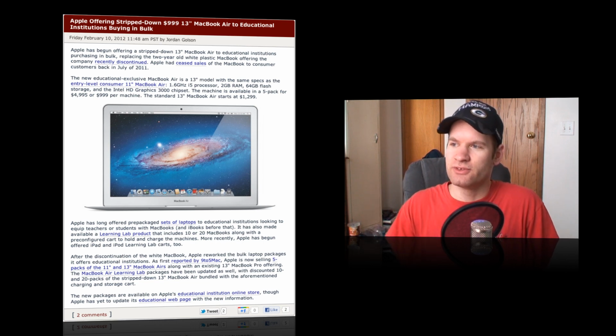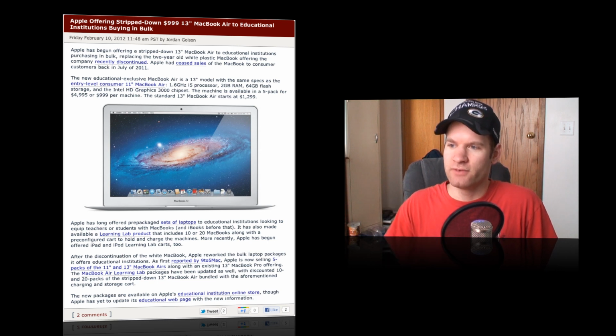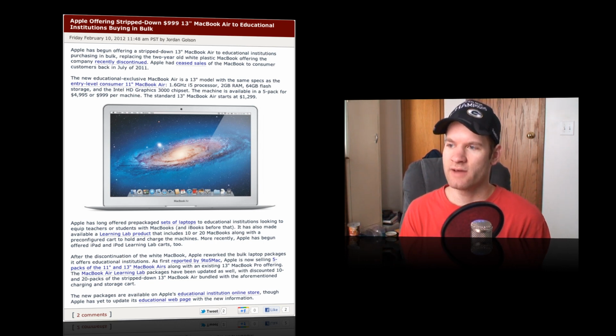Of course, Apple says here they're offering two models of these stripped down Macs that are actually going to be able to be purchased in bulk. I think in bulks of like 5 computers at a crack that you'll actually be able to get for about $5,000 for the entry-level Air, which is actually going to be about $1,000 for the computer. And of course, they said it'll be stripped down. It'll have the 1.6 gigahertz Core i5, which is a pretty decent processor. Of course, 2 gigabytes of RAM standard, 64 gigabytes of flash storage.